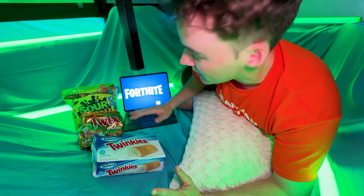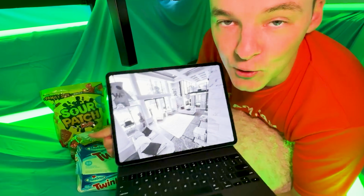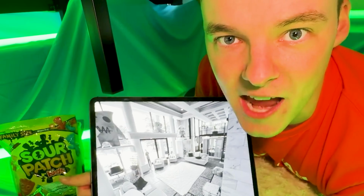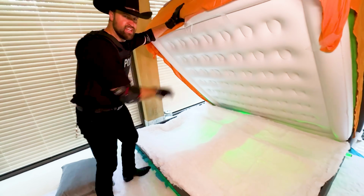It has everything I need. I've got tons of candy so I can survive down here forever. I have video games, I can play Fortnite on my iPad, and I even have a full live security system of the entire house. There's no way that bounty hunter is ever gonna get me. This bathtub is super spacious and really comfortable. I mean, this thing is perfect because you're under the floor level. It's super spacious and honestly very comfortable, but that ended like this.